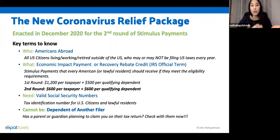And what do you need? You need a valid social security number. I think that should not be a problem for most of you on this call. You should have a social security number, right? And then this is kind of the most important part: you cannot be the dependent of another filer. So if a parent or guardian has claimed you on their tax return in the past, you should definitely check in and make sure to see if they're claiming you on their tax return for 2020.